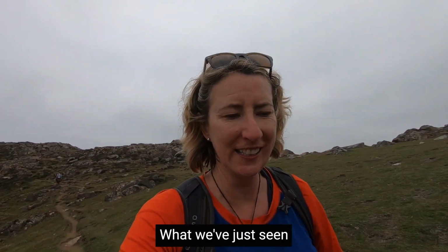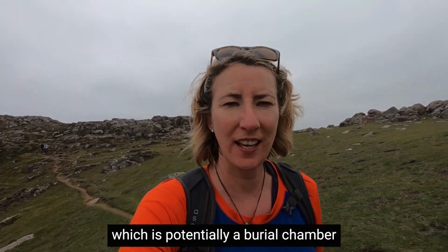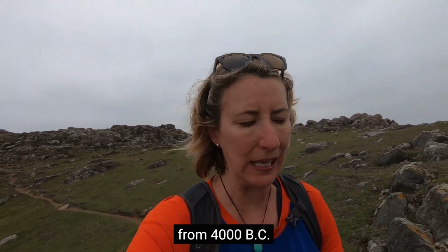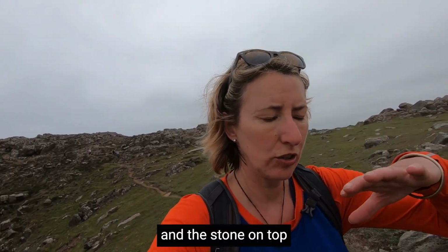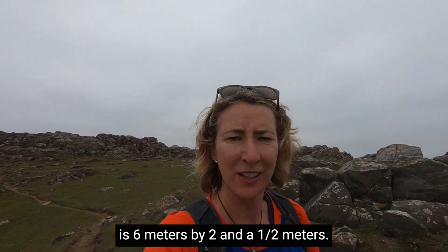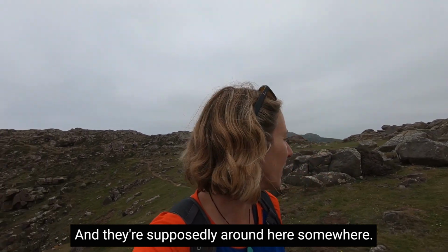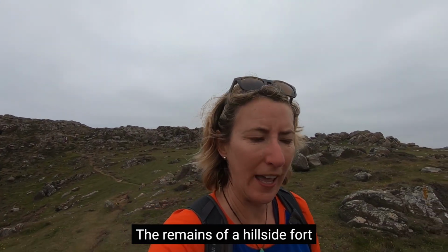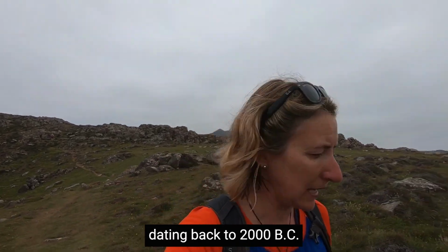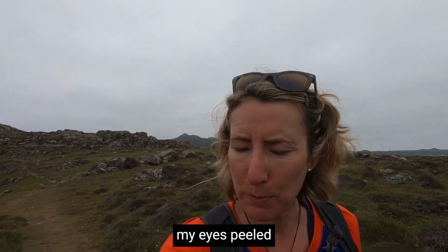What we've just seen is Coetan Arthur, or Arthur's Quoit, which is potentially a burial chamber from 4000 BC. And the stone on top is 6 metres by 2.5 metres. So it's actually huge. And there's supposedly around here somewhere, the remains of a hillside fort dating back to 2000 BC. You can still apparently see the turrets, but keep your eyes peeled.